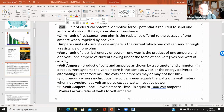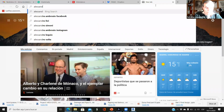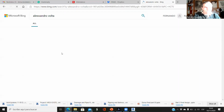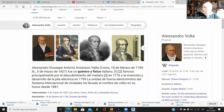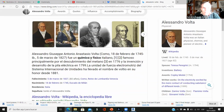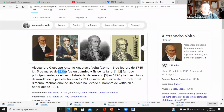Volt is the unit of electrical potential or tension. It's named after Alessandro Volta. This guy, Alessandro Giuseppe Antonio Anastasio Volta. Wow, I love this name. He was an Italian physicist and chemist, from the 19th century. In the 19th century, a lot of things happened. All the physics that we are using now comes from the 19th century. There were a lot of scientists that invented most of the things that we are using today.